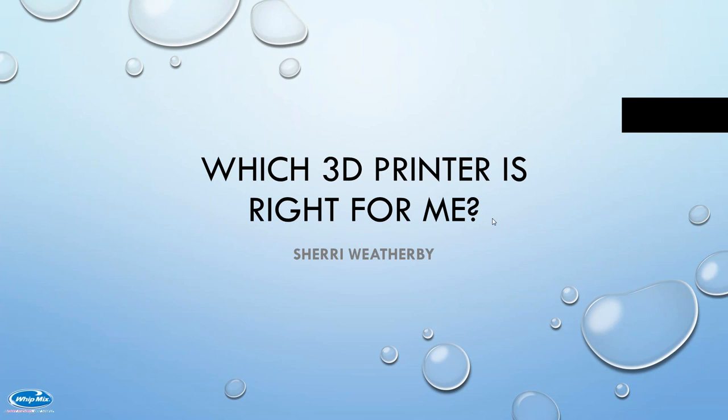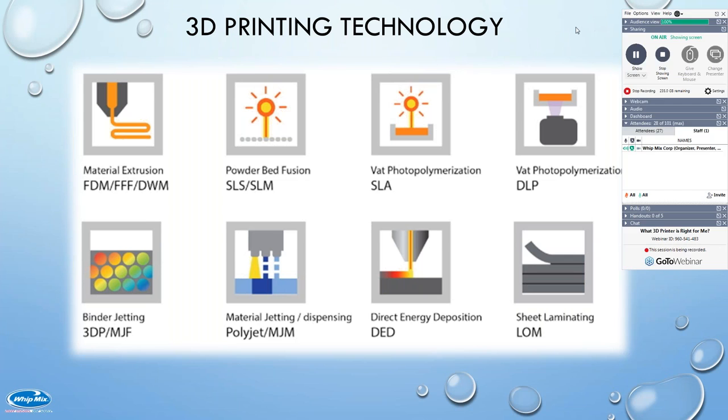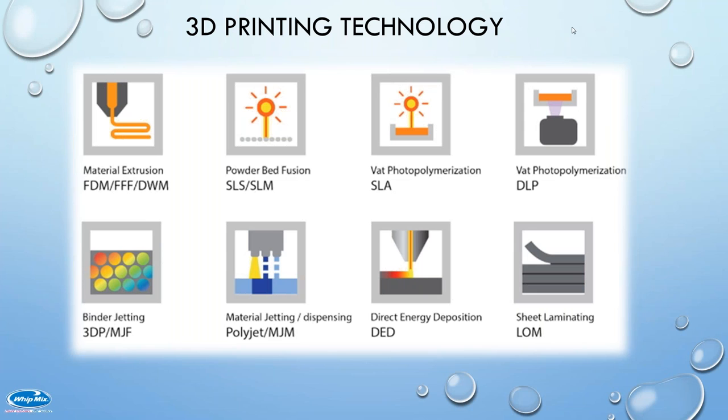Okay, so let's talk about the different types of 3D printing technology. For starters, on the top left, you can see that there's the FDM, and that's basically like 3D printing Valplast. The SLM is technology that is used for printing metal. Then we have SLA, which is very similar to the Formlabs printer. And then we have DLP, which we have a variety of DLP printers out on the market.